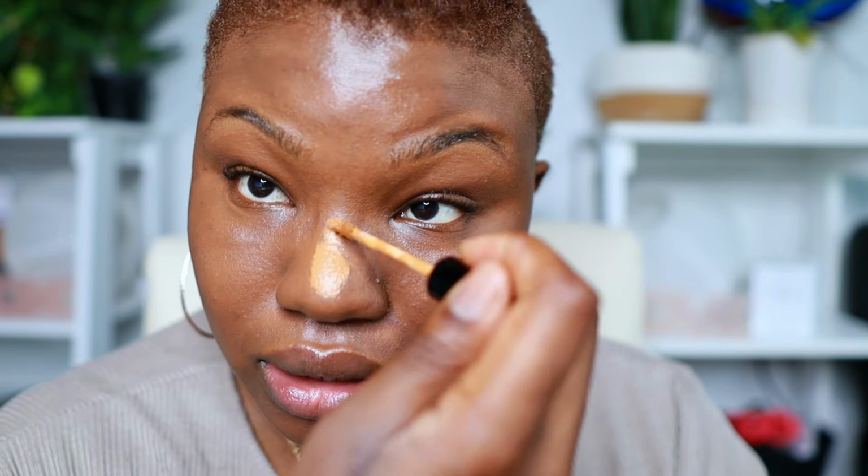Let me put some glasses on so I can really see. Yeah, I think that looks really nice. I think that looks really pretty. I am going to use a tiny bit of concealer to bring some dimension back into my face. Like, I'm under the light now, so it probably looks fine to y'all because I'm under this bright light.